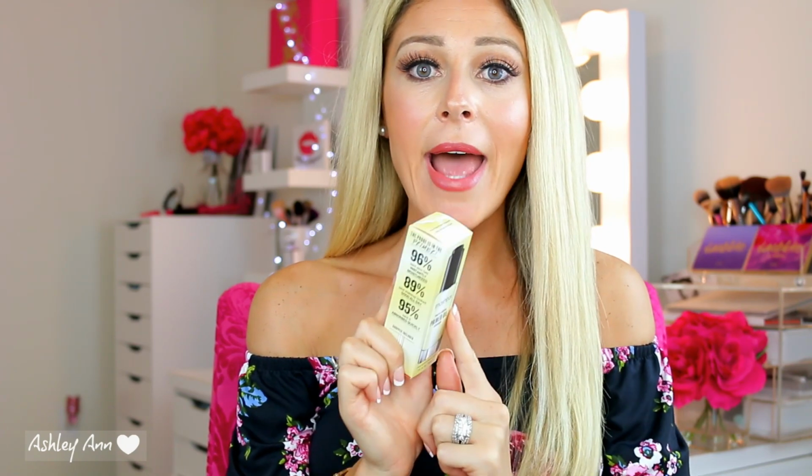Item number 3 is this Smashbox Photo Finish Primer Oil. Now, I saw Jaclyn Hill using this in one of her makeup tutorials, and I'm like, you know what? The sale's going on. Let's try this out. What she was using this for is to take away any cakiness around areas of your face where you would notice more cakiness, or even to blur out your pores per se.